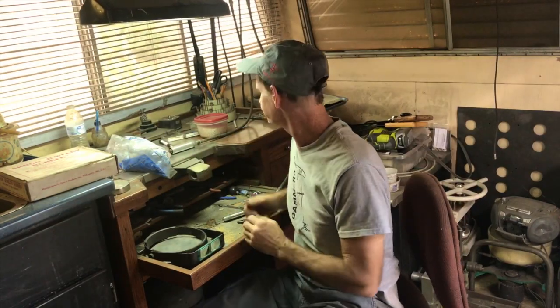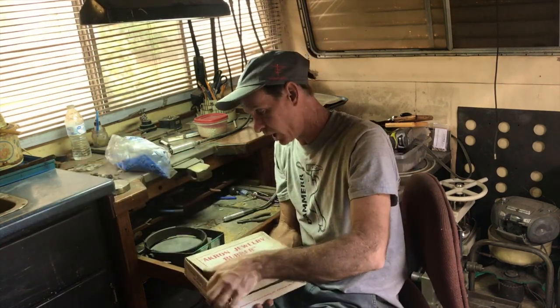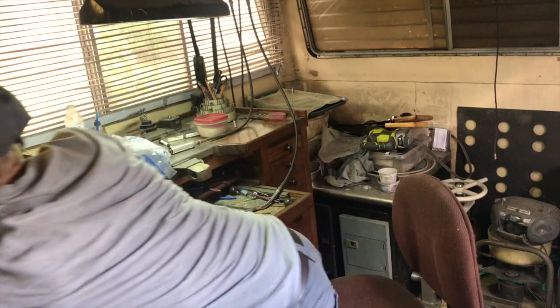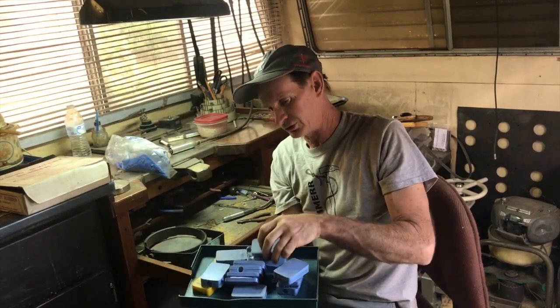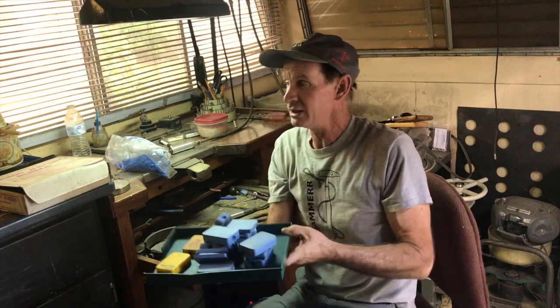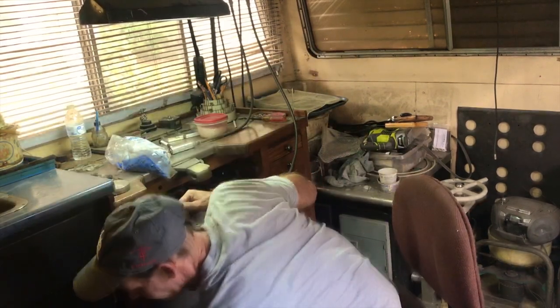Welcome to my bench again. There are a few other must-haves in order to make jewelry, which I already have plenty of in stock, which is of course my rubber for making the rubber molds. I have plenty of that. This is my rubber molds right here. I have a ton of those. These are more silicone based, and the yellow ones are full out rubber. So I need a lot of that in inventory, so I do have plenty of that in stock.